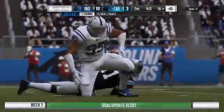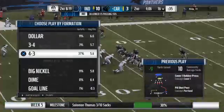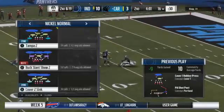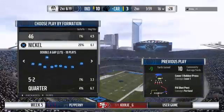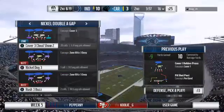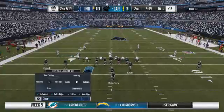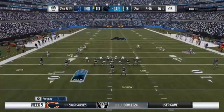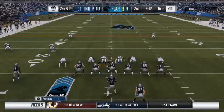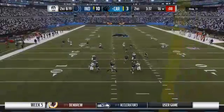And down he goes. They bring down Wentz on the sack. Solomon Thomas, he's the one that got to him. He takes him down for a loss of 9. Under 4 to go now as the clock runs and they come up on second down. Wentz to throw on second down.